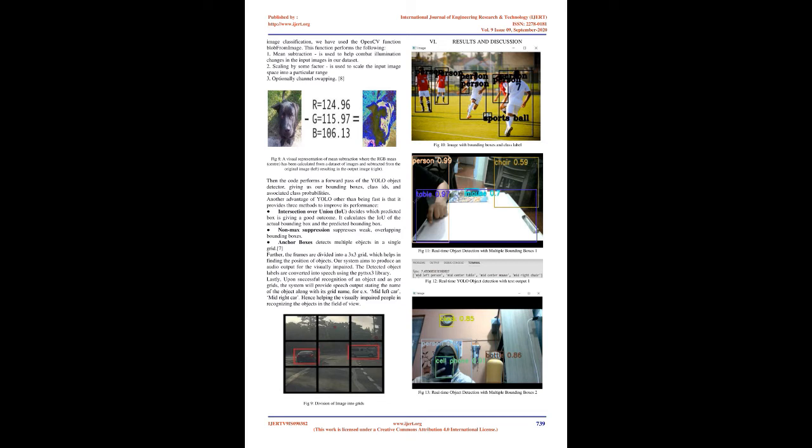The code keeps on executing till the RPI is on. Initially, RPI will import all the libraries, that are OpenCV, pyttsx3, time, and NumPy, and will read the text file containing class names, YOLO weights, and configuration files. After that, the code will initialize the camera connected to it.